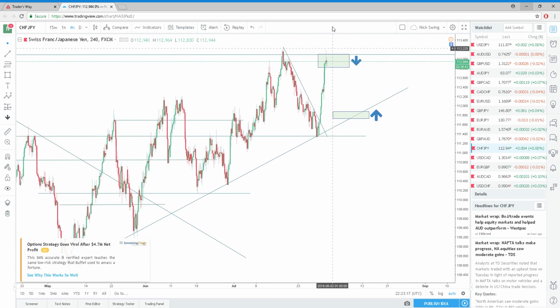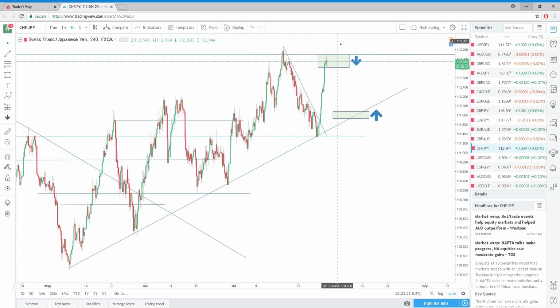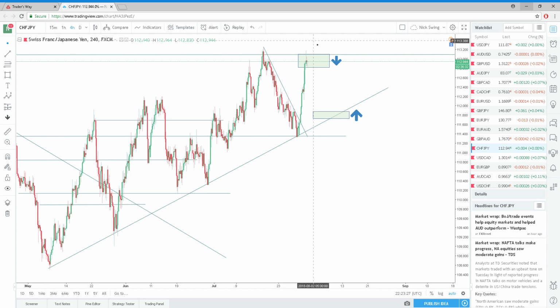If price makes a fast spike up into here, I'm not going to stop the trade out. In fact, I would probably stack it if we get a fast price movement up to here, because those fast movements are typically liquidity hunts, and after that it's followed by an aggressive movement in the other direction. So I'm looking to sell this short term, and buy it down here long term.